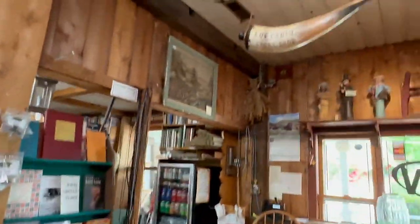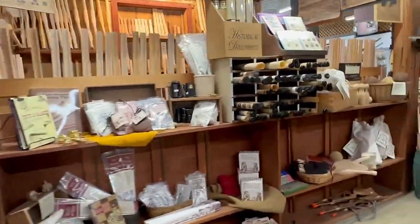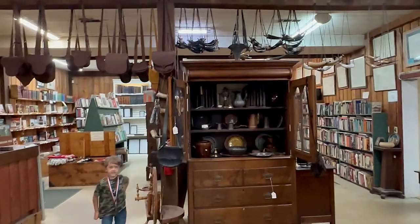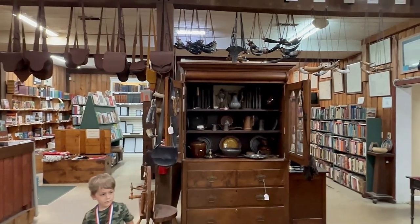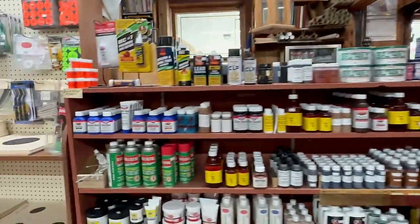That's the biggest powder horn I've ever seen. It's huge. Oh, wow. All right, number one rule, no touching, okay? Oh, that looks cool. Just come here and look back. Doesn't it feel like you're in an old building? Yeah. All the muzzle loading supplies you could use.